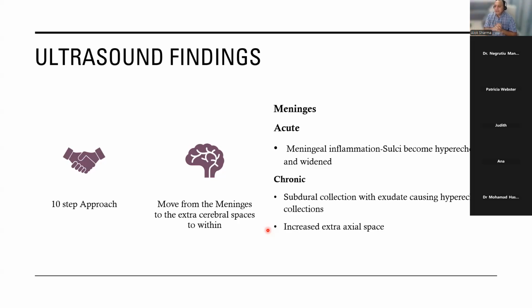Now in term neonates, the posterior fontanelle may be closed. It won't give you a lot of information. The mastoid fontanelle and the temporal fontanelle again will have very small windows, and it's quite challenging. So really most of your information in term neonates is going to come from the anterior fontanelle.